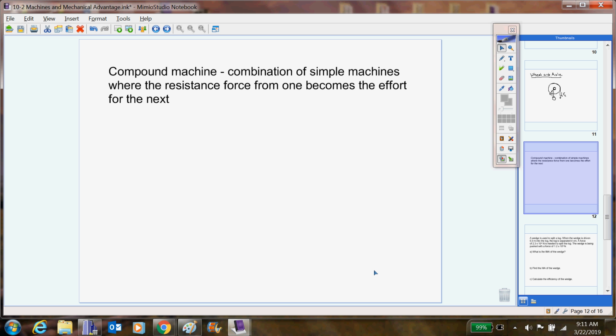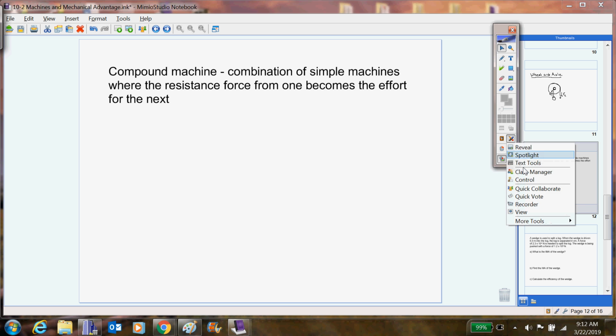You should continue to work on your assignments. Make sure that you're working on the study guide, keeping those things up to date. And so next week, we'll be taking a look at a compound machine. And then eventually you're going to actually be designing your own compound machine. We're going to be doing a Rube Goldberg project. And that would be it.